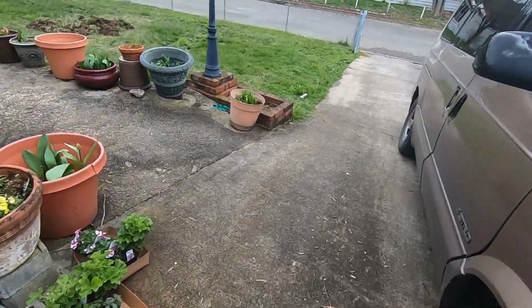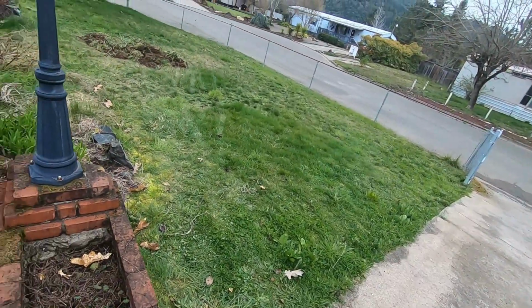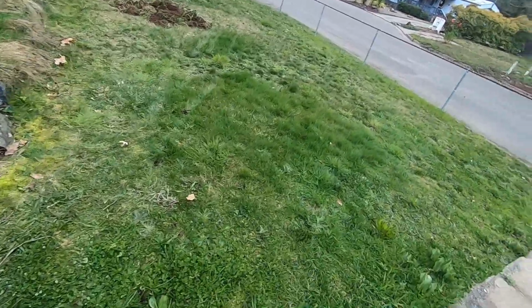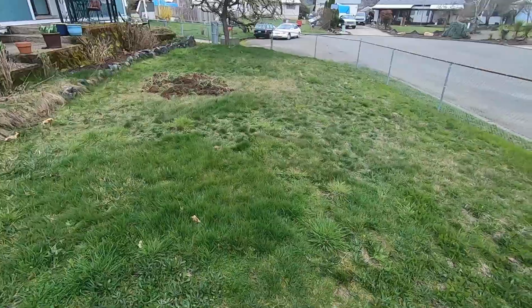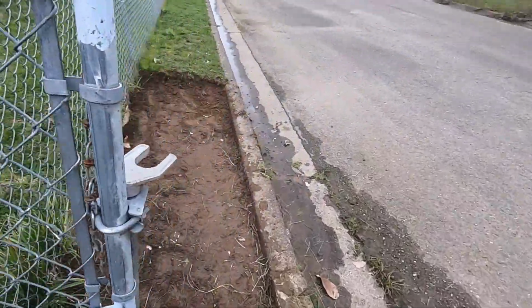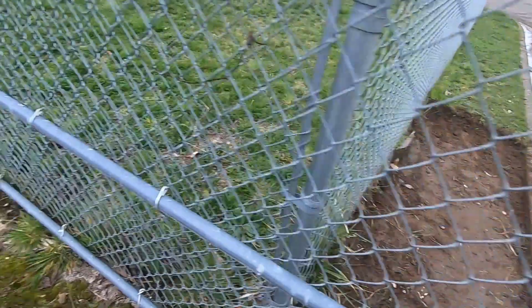I'm really getting tired of mowing this lawn, so I'm going to get rid of it. Cover the old ground with cardboard, you know, the no-dig method. Put some bushes in, more flowers. And I have this problem along the front road by the street. I'm going to dig all that out and put in a ground cover.